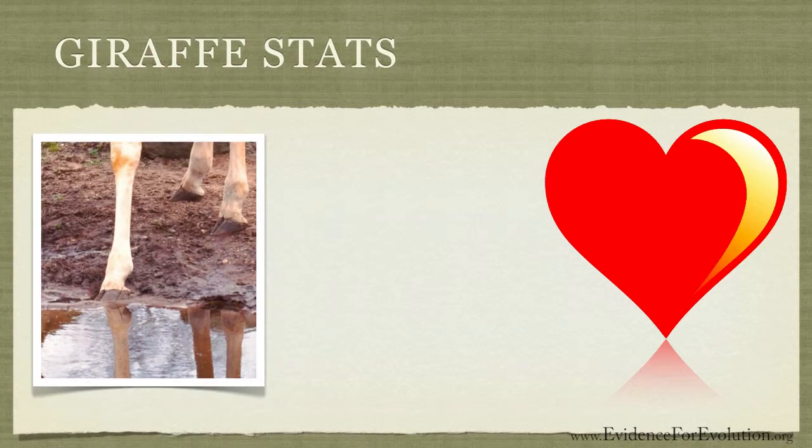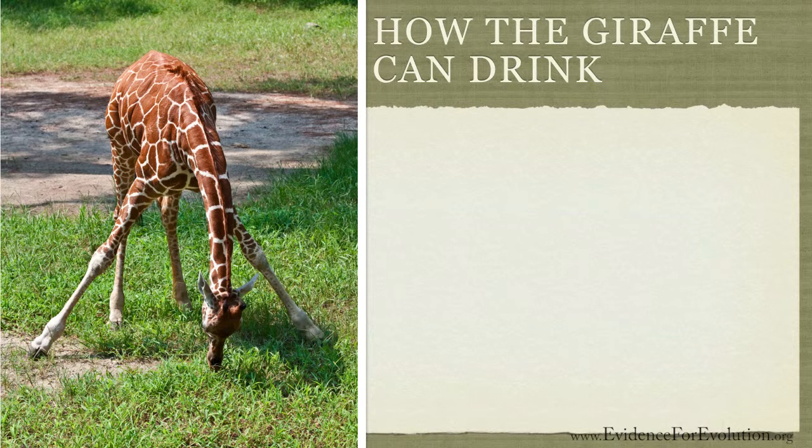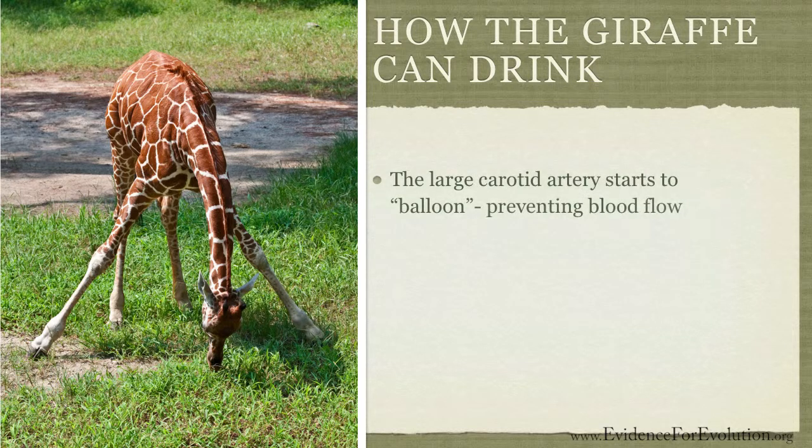So what happens to our giraffe when he needs to drink and has to bend his neck all the way down from its 17-foot height to ground level? Does its head explode? Well, that same heart continues to beat, but the giraffe's 1-inch diameter carotid artery that connects the heart to the brain does something very special.